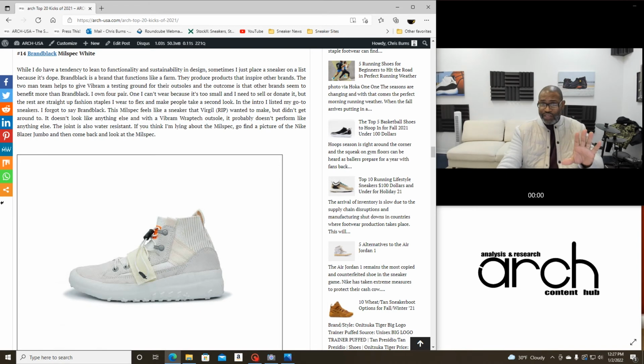But this is the Brand Black Mil Spec White. I love that shoe. I don't know what you think about it, but I think it's dope. It looks futuristic with that pop of orange. It makes me feel like maybe Virgil's watching or something like that. But I love the Brand Black. Number 14 is Brand Black Mil Spec White.